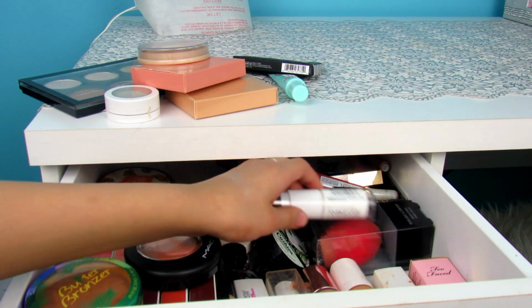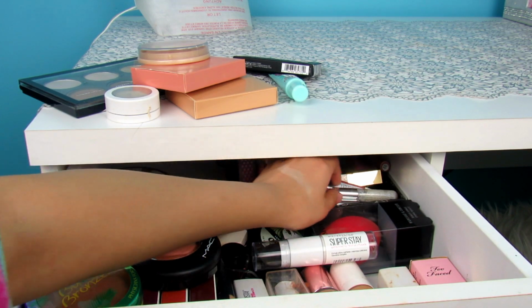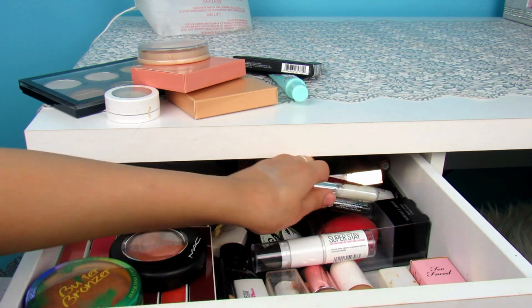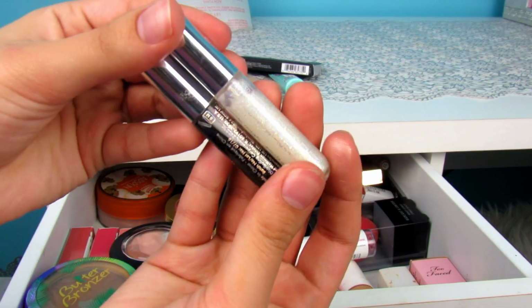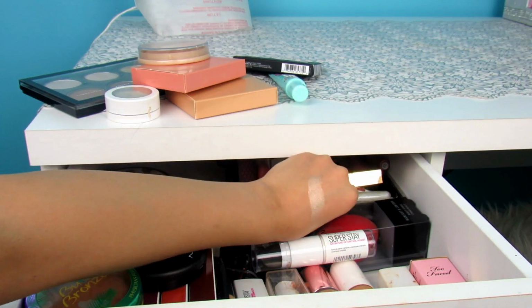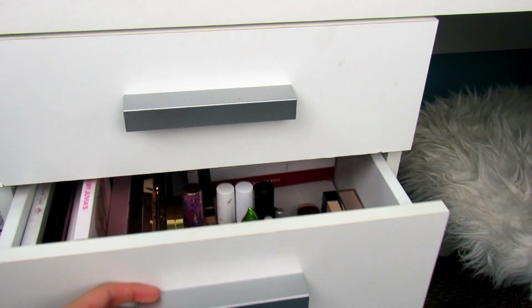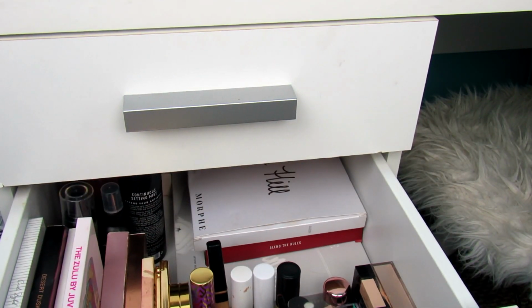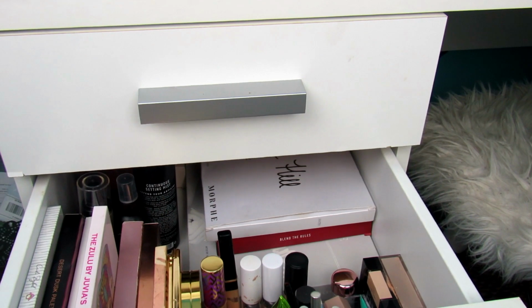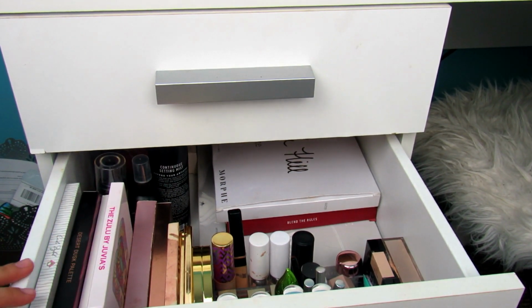And over here in this little thing, I just have random little lipsticks and stuff that I honestly don't use. And I remember buying these Claire's little liquid glitter liners a while ago, so I also have these, but again, I don't really use them that often. So that is the first drawer. And then we have my second drawer right over here. I store all of my palettes and some real major stuff, so get ready to get through all of that.